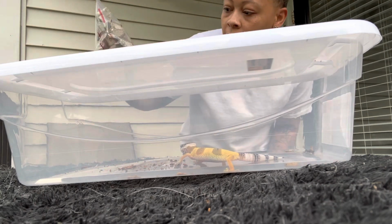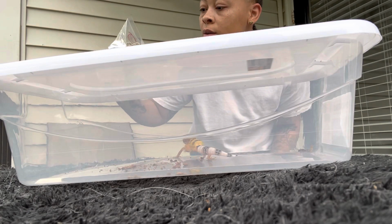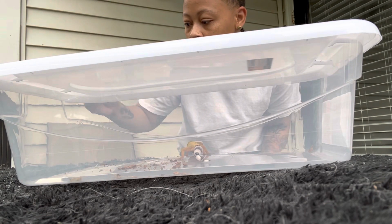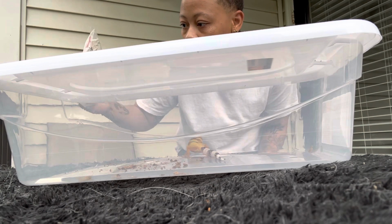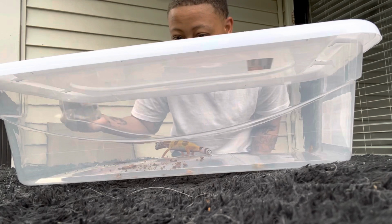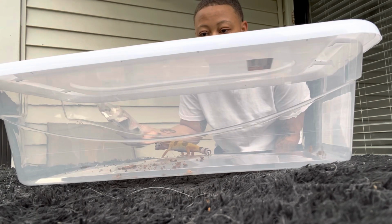It's one cricket in here that's alive, y'all. And I think it's so funny because he was supposed to have died like two days ago, but he holding on for dear life. The other two died. And you can't give leopard geckos dead crickets, so.